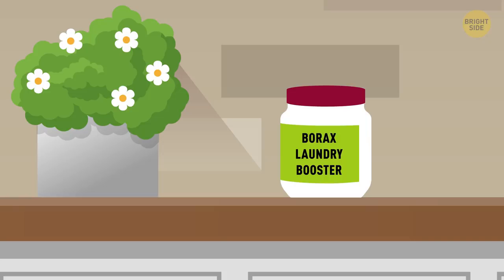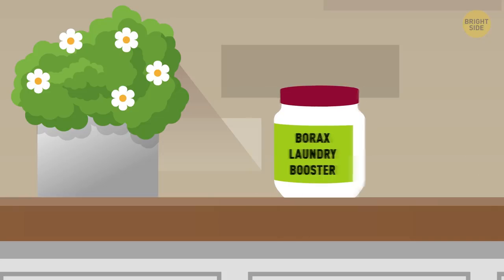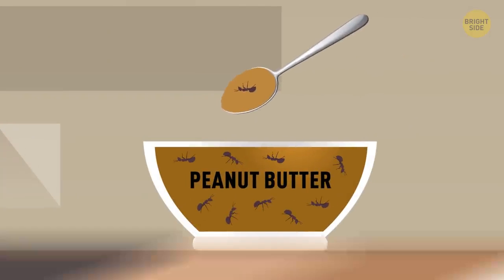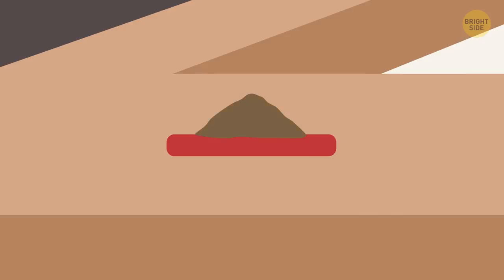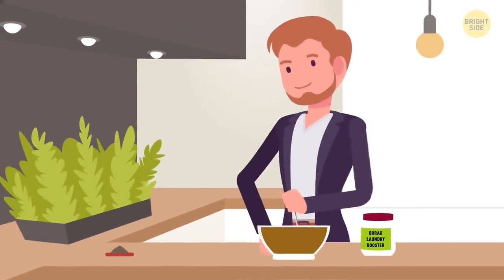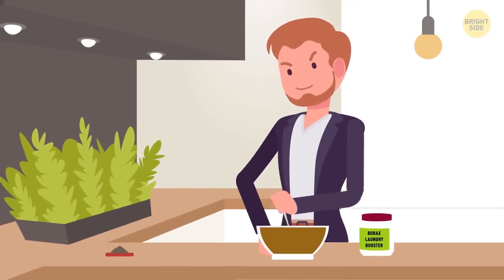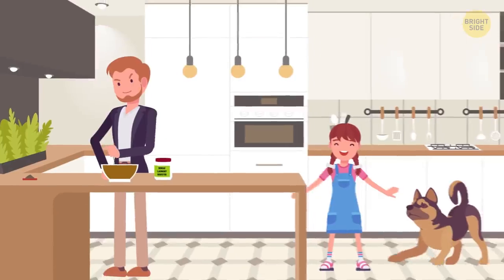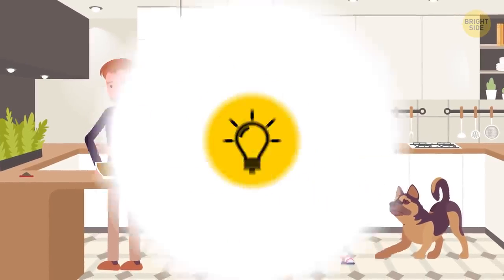You can experiment with the ingredients a bit and add a touch of peanut butter to make the mix even more attractive for the insects. Who doesn't like peanut butter? The paste dries in a couple of days, so if it hasn't worked by then, you'll have to make some more of it. The mix is also effective against cockroaches. However, you should be careful with this solution if you have kids or pets in the house.